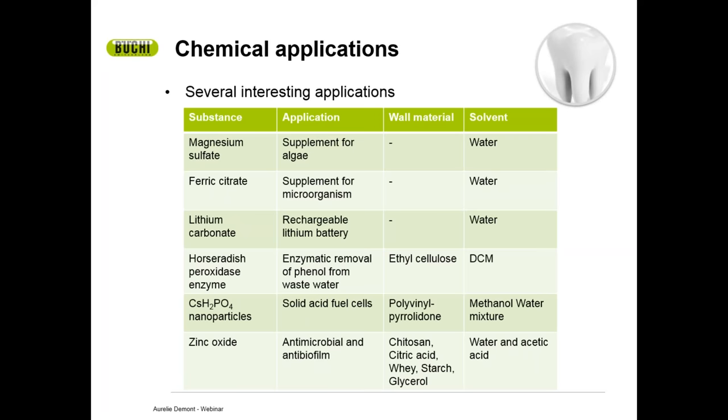For example, some research groups were agglomerating particles to supplement them for algae culture, or to use them as catalysts for enzyme reactions, or to produce particles with antimicrobial activity, due to the really small size of particles that we can produce with this machine.